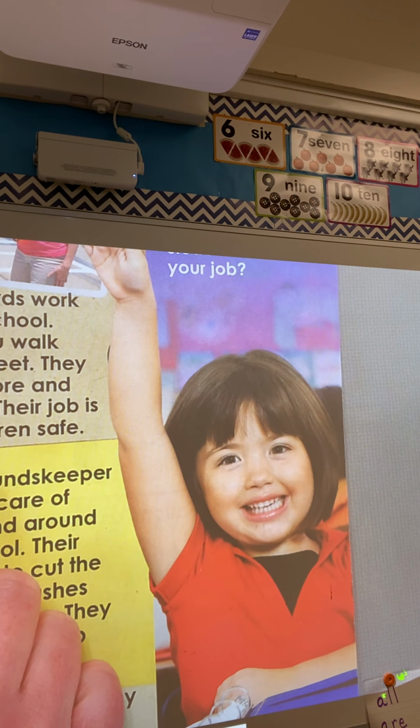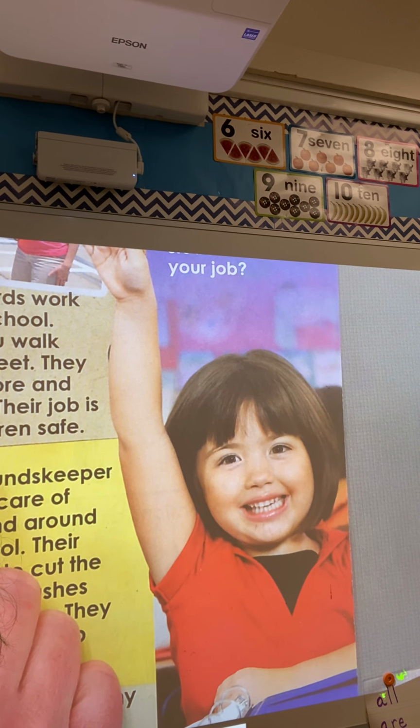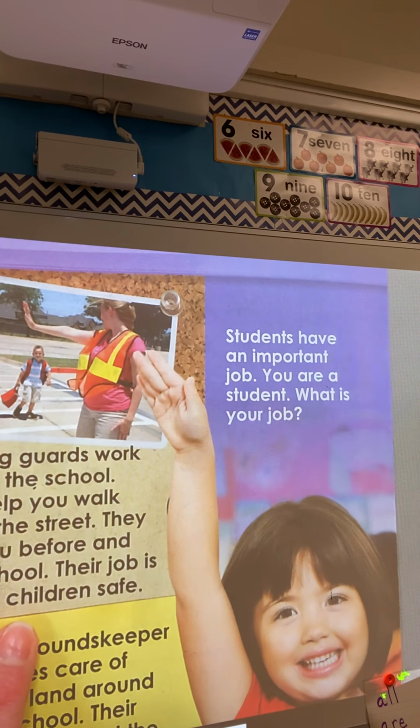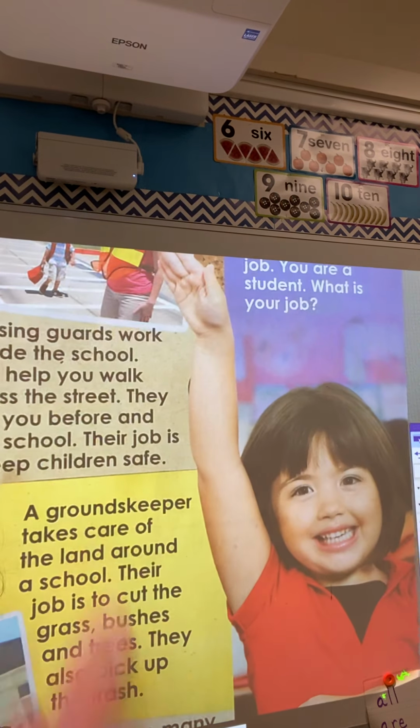Crossing guards work outside the school. They help you walk across the street. They help you before and after school. Their job is to keep children safe. And we do have a crossing guard when school is in session that helps kids cross the street right in front of Birch Grove School.